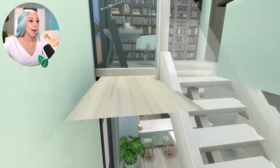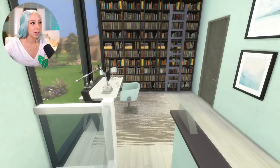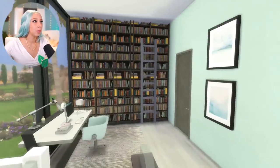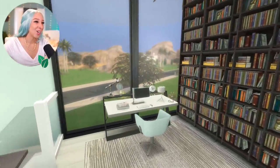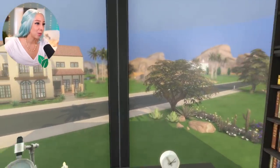Firstly, we have this little foyer. I don't even know if it's called a foyer because it's upstairs. It's just this open area. Big old bookshelves, because she is going to be a scientist, so I just assumed she's smart and likes to read. Here's her desk area with a very nice view, if I do say so myself.